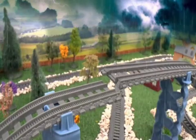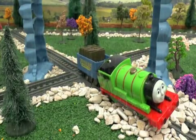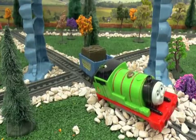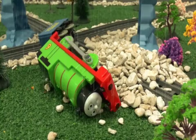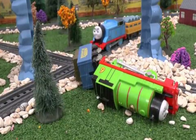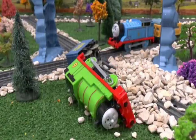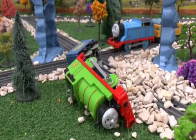Percy was just about to pass, saw the ballast, braked but couldn't stop. He left the rails, almost saved himself, then toppled over. Poor Percy. By chance, Thomas came along on the other track. "Percy, are you all right?" "Yes, just the wrong way up," said Percy. "I'll get some help," said Thomas.